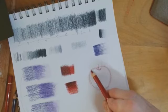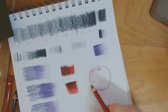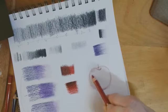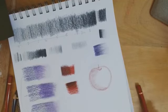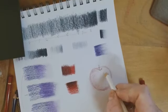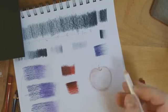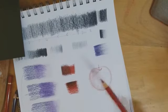Right, so I'm going to lay down the colour, more or less all over. Now I'm retaining a white area here. So what you can do is put your white on first and block out where you want your colour to be. Okay, so now I'm going to lay down the colour.